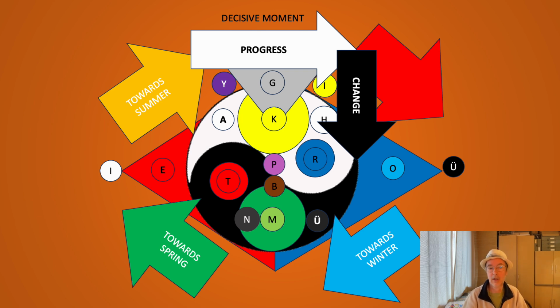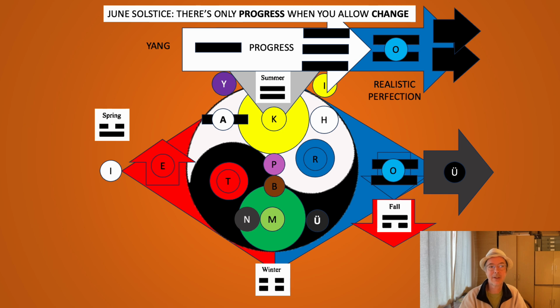So we have this progressive movement, let's say, the forward movement, that's the white arrow, and then there's also the moment where you deal with change. This is the yin and yang process, and this is an interaction between these 2 positions, and I will tell you all the yin and yang positions. This whole system starts in the June solstice, where you make the choice, and the choice is, okay, you take something that you know and put it into the system. That what you know is symbolized by the letter A.